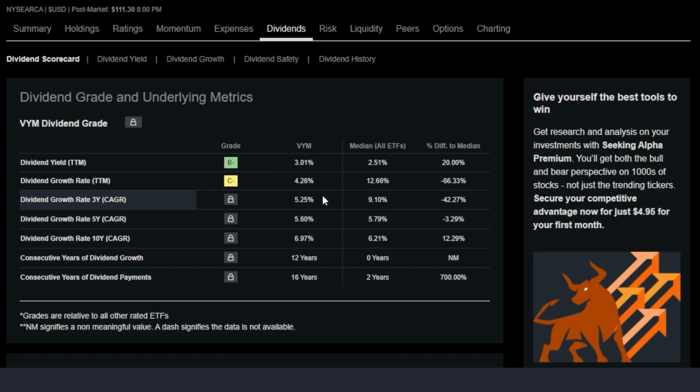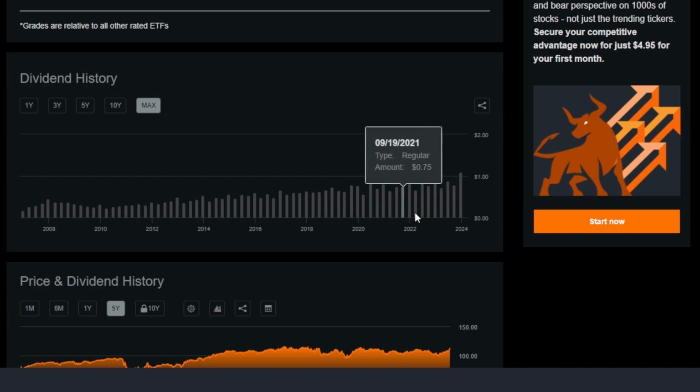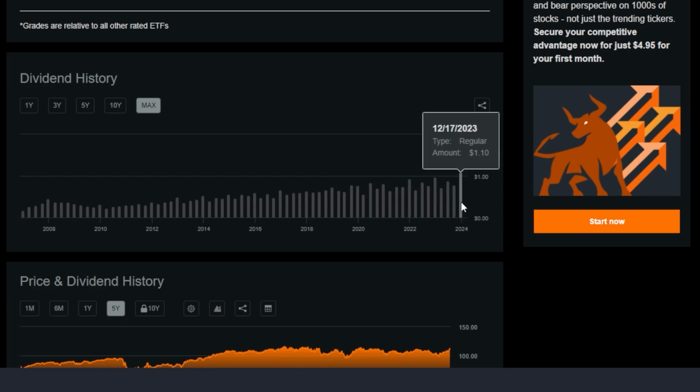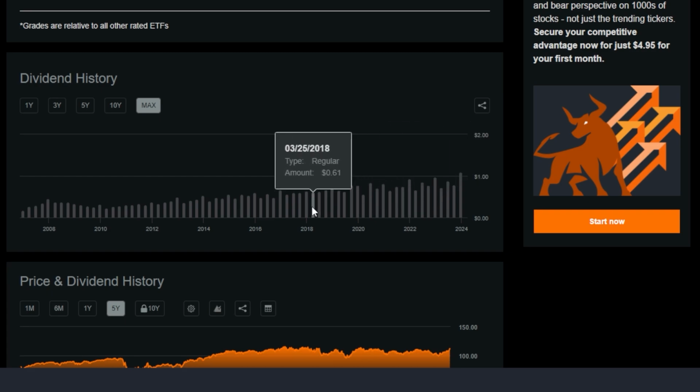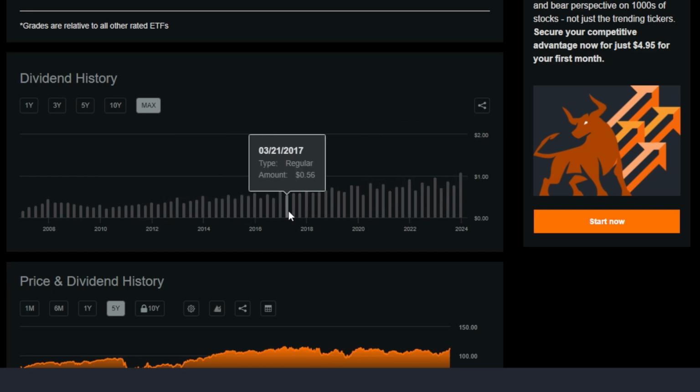especially considering they're getting the diversification and the potential price appreciation for this ETF. But the dividend growth is not necessarily up there with SCHD, at least not over multiple time frames. The 3-year CAGR is 5.25%, the 5-year is 5.6%, and the 10-year is 7% more or less. So although historically VYM has increased their dividend pretty consistently, and even as of recently a massive dividend increase, over time the dividend increases have sort of lagged that of SCHD, which is something to note.